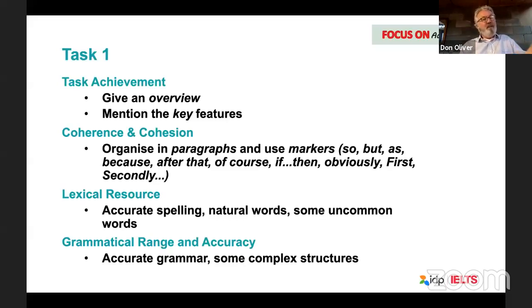Lexical resource in writing is all about spelling, using words that are appropriate, natural words, and also showing that you can use some uncommon words. Not a lot of uncommon words, but some. Spelling is very important. The essay that we are going to look at actually gets quite a good score for lexical resource, and I'll show you why in a moment.